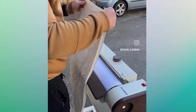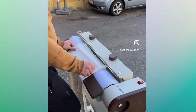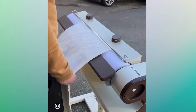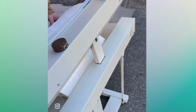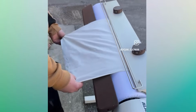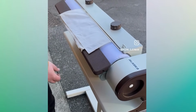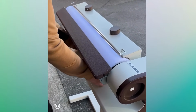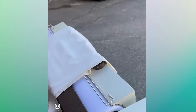Let's talk about rotary ironers, those nifty machines that can take the hassle out of ironing and make the chore a breeze. Rotary ironers aren't just efficient, they're also surprisingly satisfying to watch in action. Trust me, once you experience the joy of perfectly pressed clothes with minimal effort, you'll wonder how you ever lived without it.